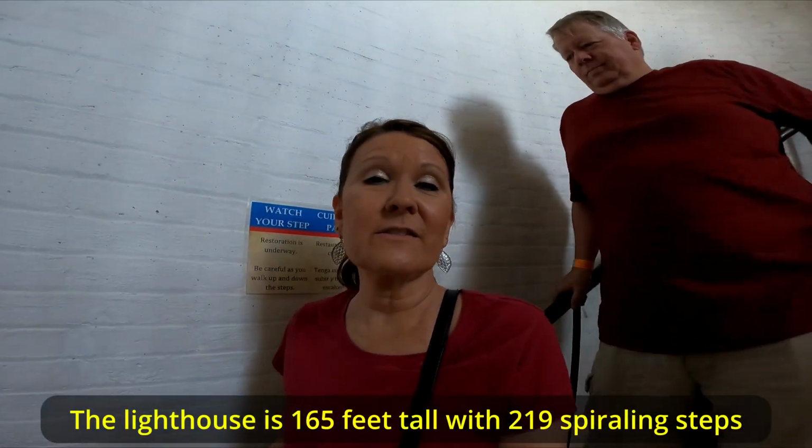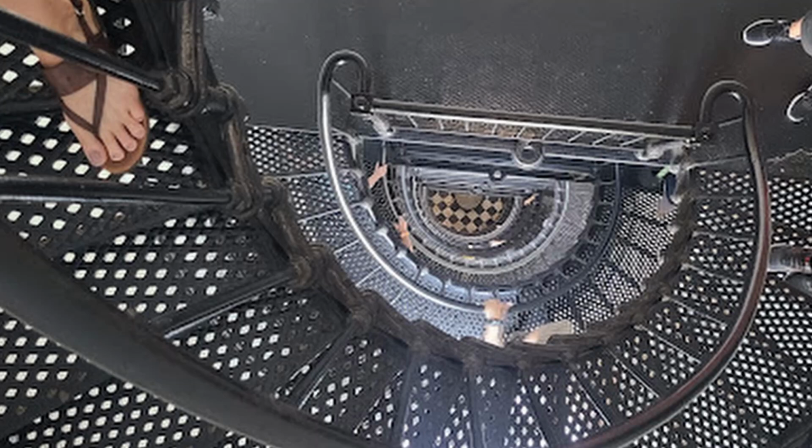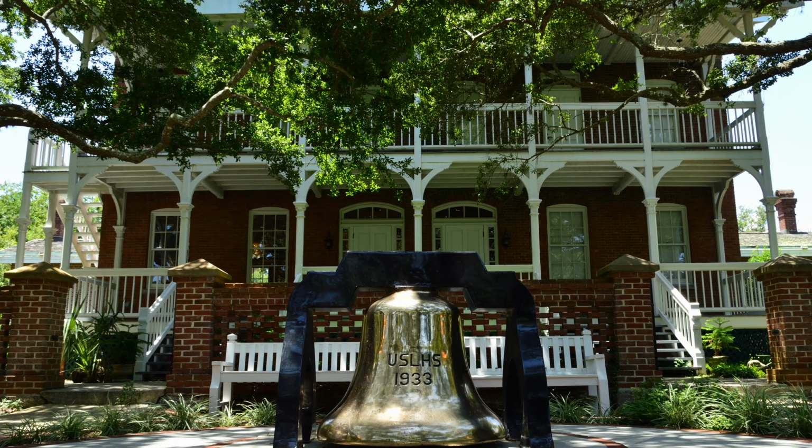So, just so you know, there's a total of 219 steps here that you have to go straight up. We made it and we're on our way back down. So we are in the lighthouse keeper's house. We're gonna ramble around in here and see what it was like.